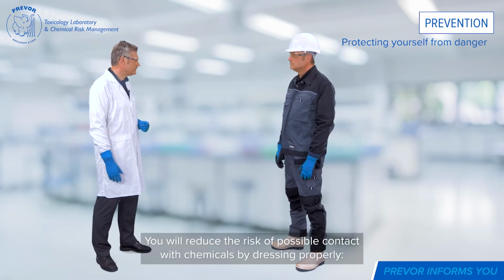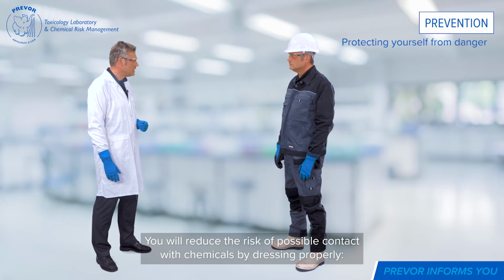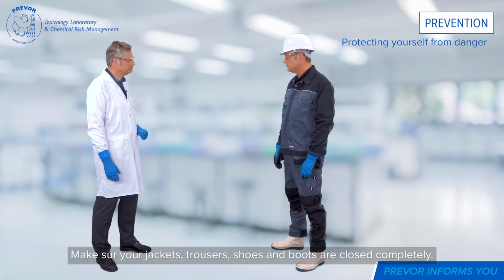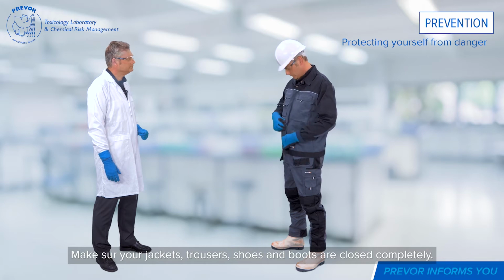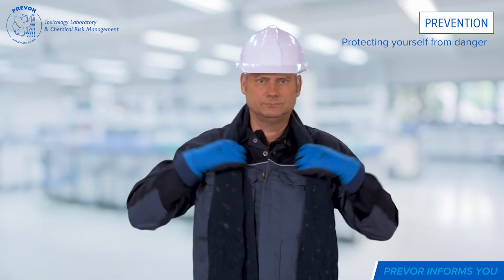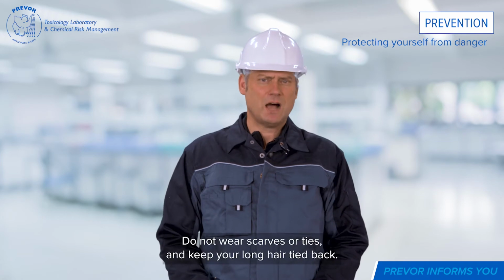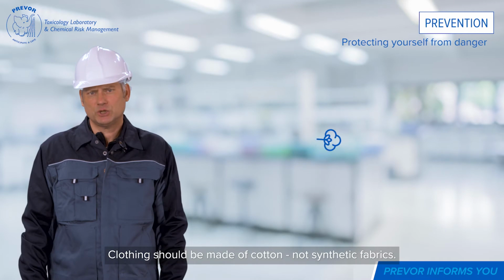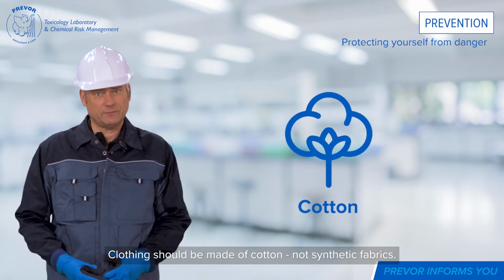You will reduce the risk of possible contact with chemicals by dressing properly. Make sure your jacket, trousers, shoes and boots are closed completely. Do not wear scarves or ties and keep your long hair tied back. Clothing should be made of cotton, not synthetic fabrics.